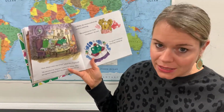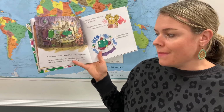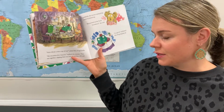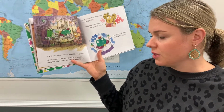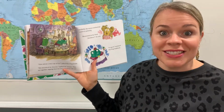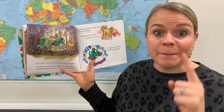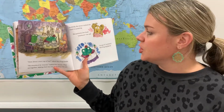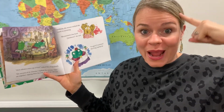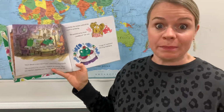How about a nice cup of tea? Asked Mrs. Frog kindly. Me encanta el té. Gracias, replied the mouse. They sat together sipping their tea and all feeling a bit sad. Suddenly, the mouse realized she could try pointing. She pointed at her head. Sombrero, she said, sombrero. I've got it, exclaimed Mrs. Frog, leaping up.